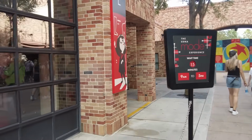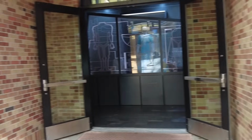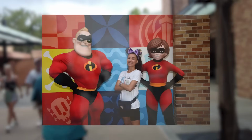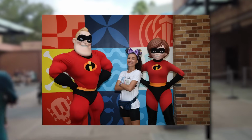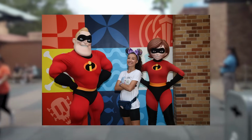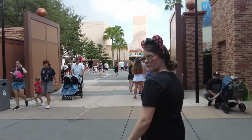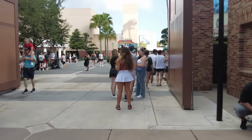Okay, Edna Mode not coming out until 15 minutes, so I think we're gonna move on. We met Mr. and Mrs. Incredible, which was cool. We'll come back later because I want to do more stuff. I feel like I'm not doing enough. I will say it's only 10 a.m. though, so it's only been an hour. We've done quite a bit. So let's see what else we can do.